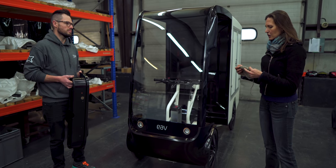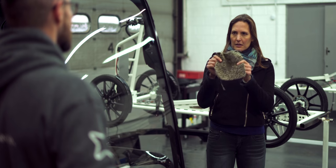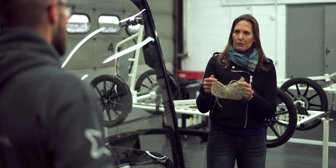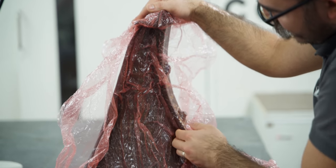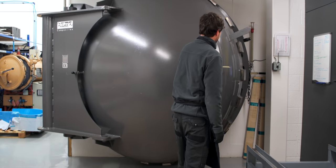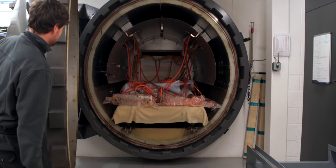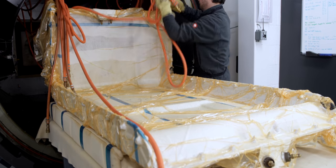So let's just go through the process. It arrives with you in something like this, is that right? And what happens to it next here on site? So we'll have a female mould. It will get draped into the mould, vacuumed down using a vacuum bag, and then thrown into an oven at about 190 degrees, cooled down, and then it pops out a part that looks like this.